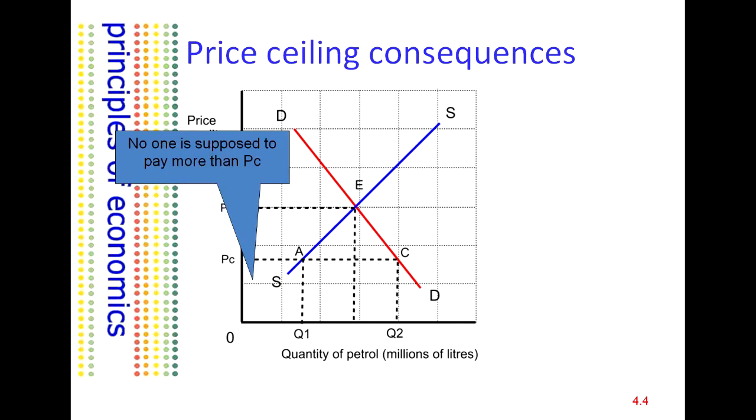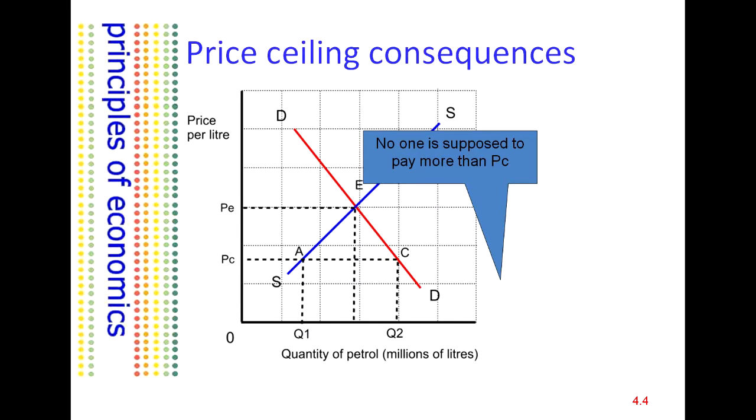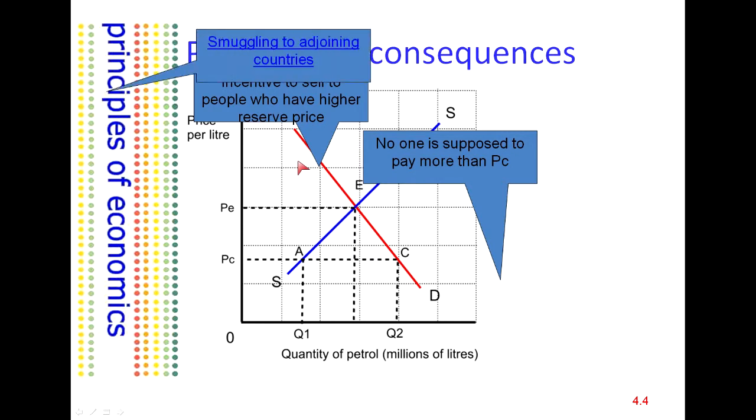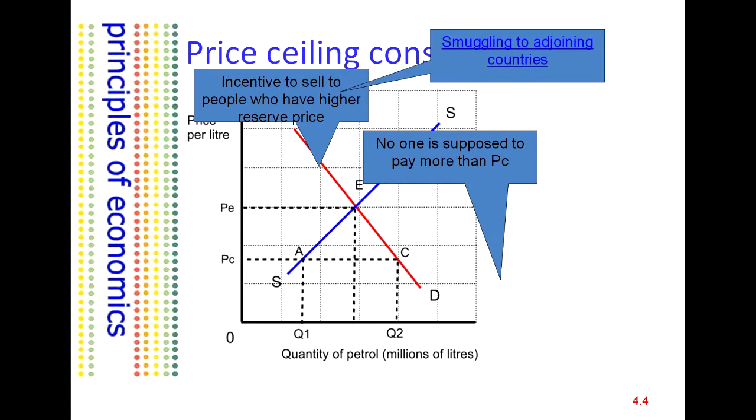Now, if we take a look at the demand curve, as we said, no one is supposed to pay more than PC. But the demand curve suggests that there are a lot of people to the left of point C prepared to pay a higher price and obviously avoid any inconvenience created by the shortage. So there's an incentive to sell to those people who have a higher reserve price. And in fact, the incentive even extends to selling that petrol illegally in adjoining countries.